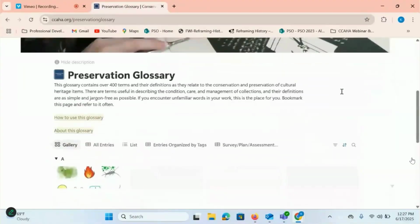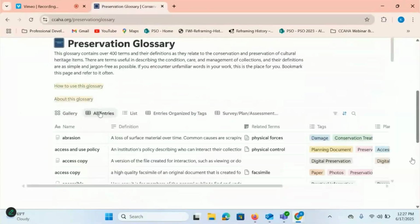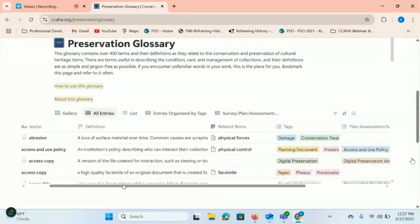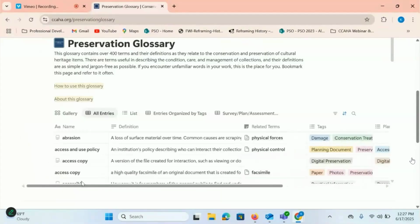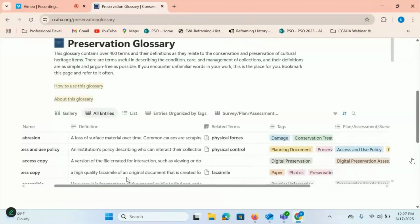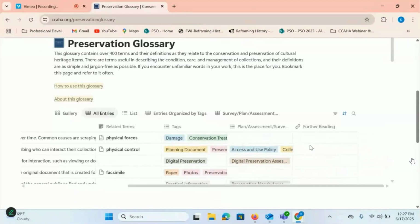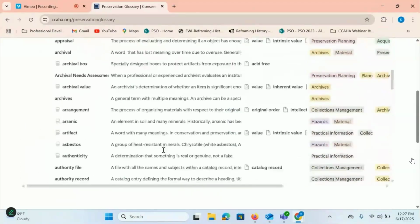Okay. If we wanted to see all entries, this is just more of a list format. What really works about this one is that it takes all of that information that's packed into each word's entry and makes it visible to you here. So let's say you really want to have a better view as you're scrolling of related terms, or you'd really like to have a better view of linked out further reading. This is a great format to view it in.